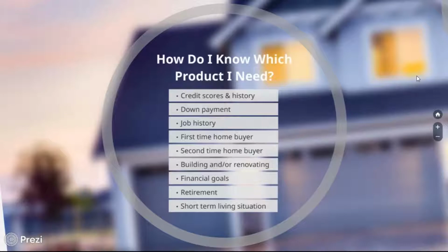We talk about down payment. We talk about job history, what kind of income you have, so that we can find out what kind of documentation we need. Whether you're purchasing a home for the first time, whether this is your second home, if somebody else on the loan is going to be a first-time home buyer, it really opens up the type of products that are available for us, so that we can discuss your financial goals and find out what you're trying to accomplish. Sometimes if people are heading into retirement, we can utilize our no-fee loans that are on the shorter term. So we really just go through a series of questions to find out exactly what product is going to work best for you.